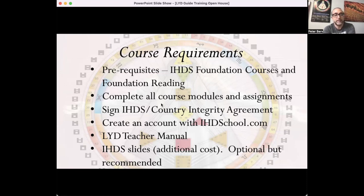You get to sign an integrity agreement that pertains to your specific IHDS country, whatever the main organization is in your country. If you're from Brazil, you're going to sign the Human Design Brazil Integrity Agreement kind of thing. So it's IHDS, International Human Design School. They just have certain professional standards. I can eventually show you what the integrity agreement looks like. They're not necessarily policing people.